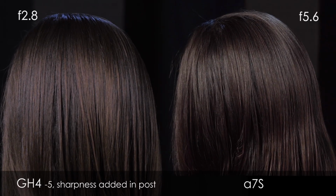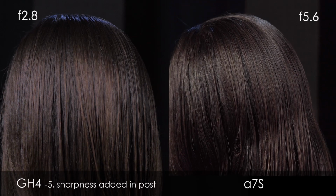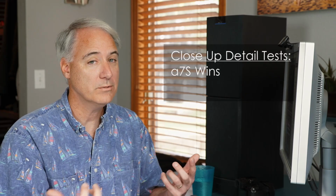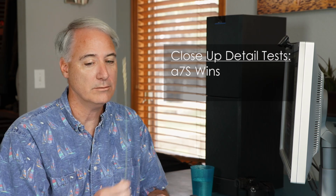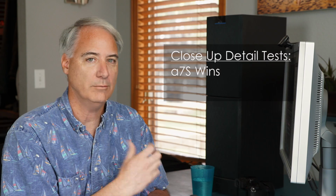And you'll see that with -5 sharpness, but sharpness added in post for the GH4, it looks pretty decent, but I would say that the A7S actually resolves fine detail, like in close-ups of not necessarily blades of grass, but in terms of hair and people's faces and stuff like that, just a little bit better.